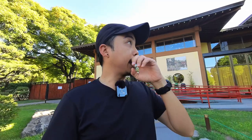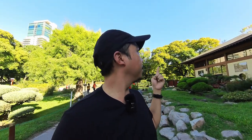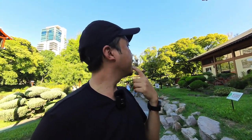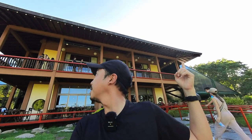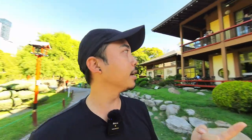So we're heading out of the monument and moving forward to the park because we have a lot of space to cover still. Anyway, if you do get hungry while you're walking around, they have a restaurant. It should be an authentic Japanese restaurant because it's inside this park and it's just next to the monument. It's this big building right here where I was actually on the second floor. The restaurant is located on the first floor.